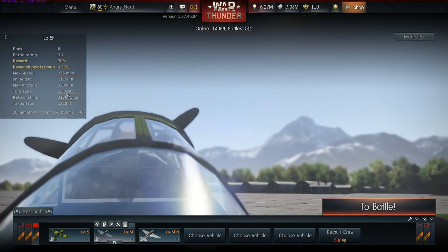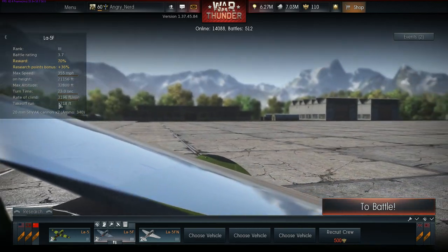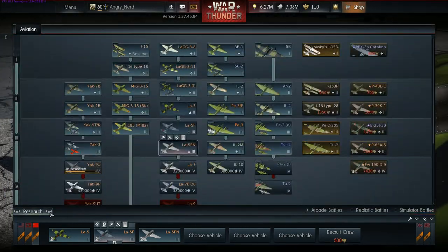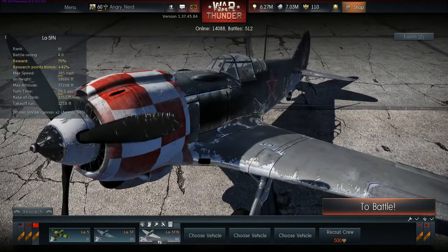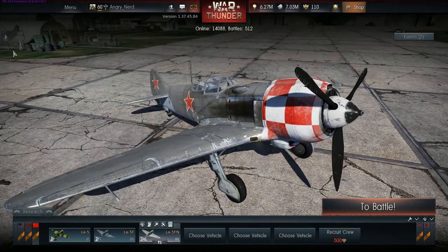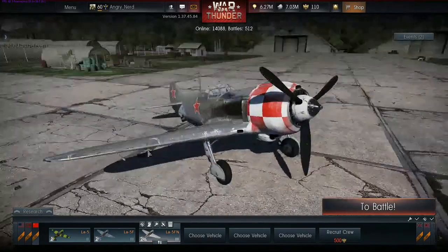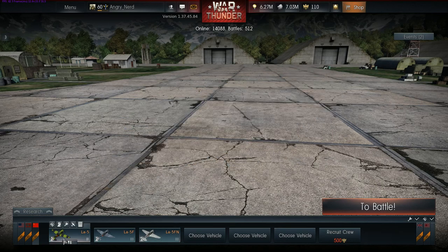I haven't done anything to increase the speed, reduce the turn time, or gain any rate of climb, so it's not even really worth citing those stats for either of these two, because I haven't really done anything to upgrade them at all, and any stats I'll give you would be incorrect. And we can look here.